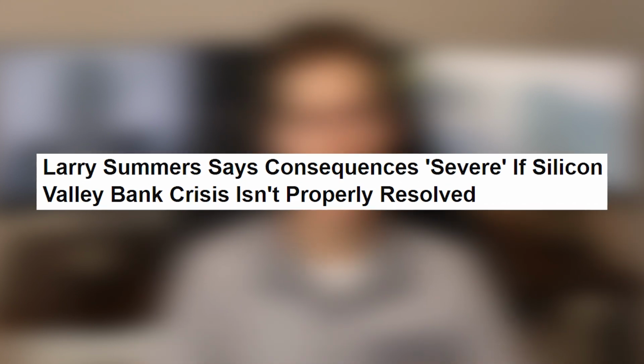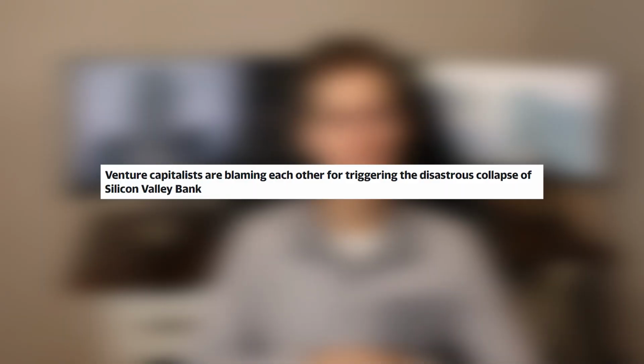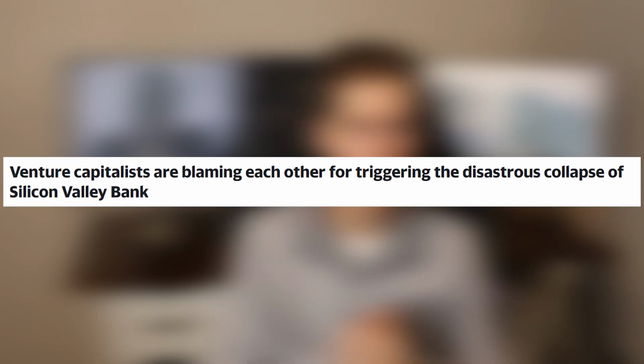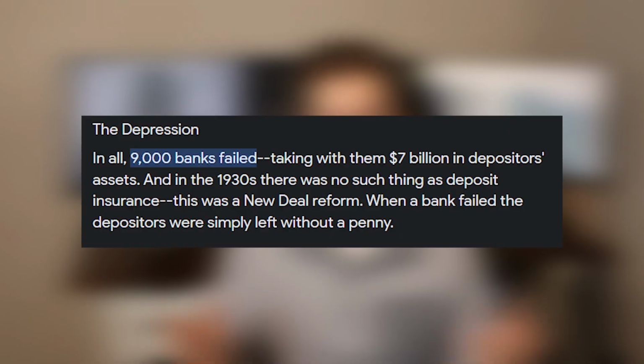So this SVB bank collapse, is this just a one-off event, or should we be more concerned about what's to come for the economy? Former Treasury Secretary Larry Summers says that the consequences will be severe if regulators don't handle the crisis correctly. And venture capitalists who are facing bankruptcy from the failed SVB are blaming regulators, and they're basically playing the blame game. And honestly, people had the right to be concerned. Bank runs basically caused the Great Depression, and 2008 had plenty of bank run issues, so naturally, people are going to be concerned and don't want to lose everything that they worked so hard for.